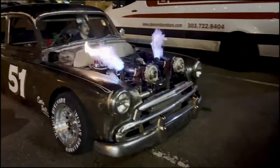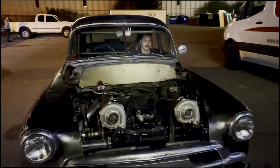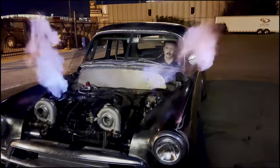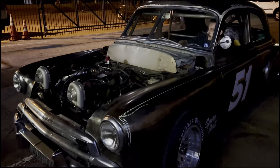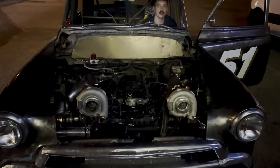It's so insane what this Lexus motor is putting up with. He's been running it like this for the past 2 years. eBay turbos, eBay wastegates, a little bit of a tune, and he just rips the thing. No mercy.